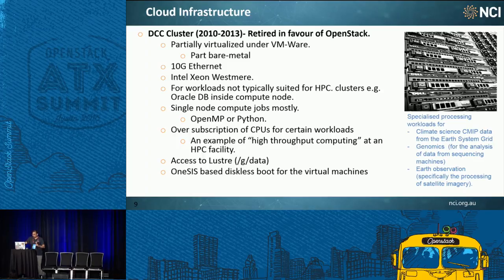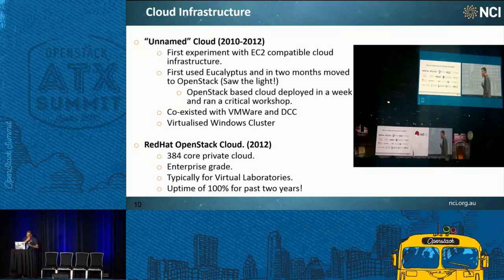Then this particular cluster was, again, one of the first clusters in the world which had native Lustre mounts for the virtual machines, and it was based on OneSys diskless boot for VMs as well. So we were not actually using disks. We were using OneSys, so it was diskless booting of virtual machines.